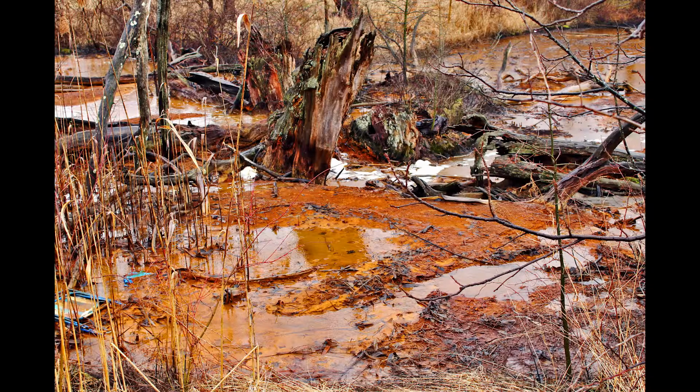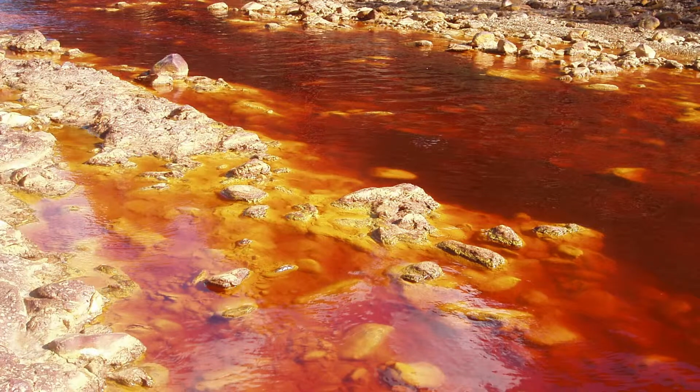Acid mine drainage can enter our waterways and harm fish and other aquatic organisms, and it can even end up in our drinking water.